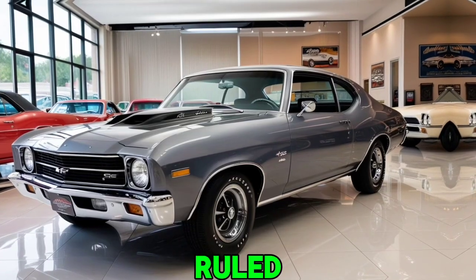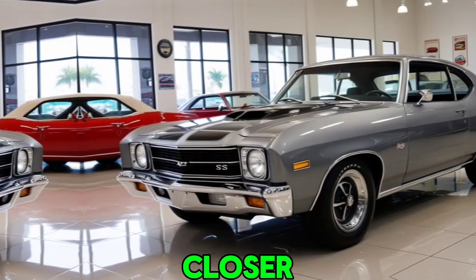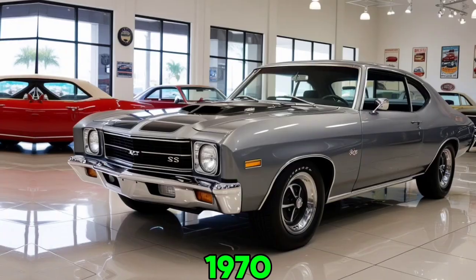Machines that once ruled the streets and now live in our memories. Today, we take a closer look at a car that embodied American muscle in a compact, no-nonsense form. This car, the 1970 Chevrolet Nova.